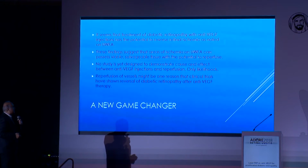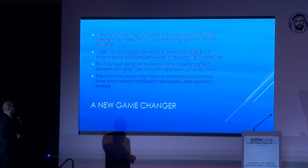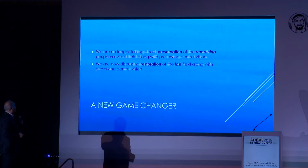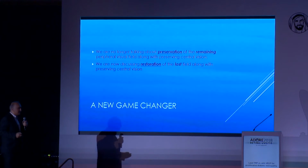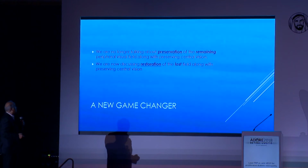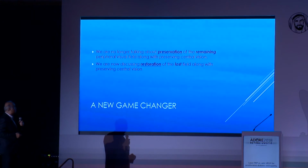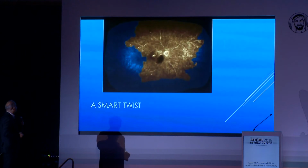So, no study is yet designed to demonstrate the cause and effect between anti-VEGF injection and reperfusion, only likelihoods. There is no evidence to show this. However, reperfusion of vessels might be one of the reasons that clinical trials have shown reversal of diabetic retinopathy after anti-VEGF therapy. So we're no longer talking about preservation of the remaining peripheral visual field along with preserving central vision. We are now discussing restoration of the lost field along with preserving central vision.